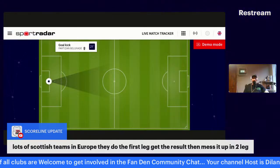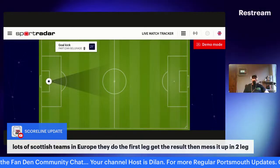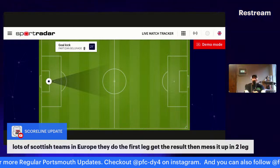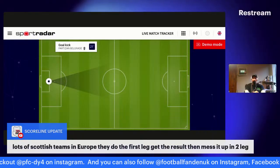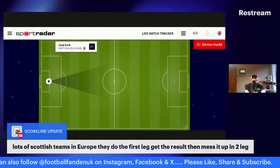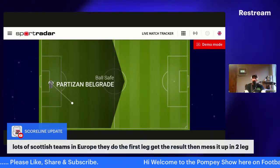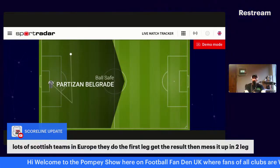Scoreline saying lots of Scottish teams in Europe do the first leg, get the result, then mess it up in the second leg. Well, it's easy to be a critic when you don't know much about Scottish football, mate. The money in Scottish football is minimal. So clubs like Hibs have got the potential to do well, but unfortunately they're starved of finance from the SPFL. So it makes it more challenging for them to compete in Europe.